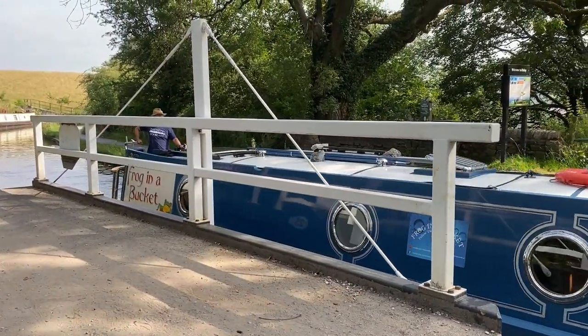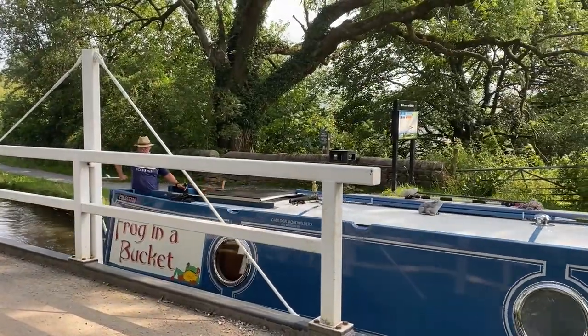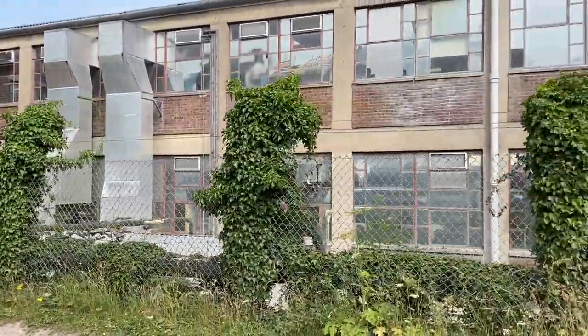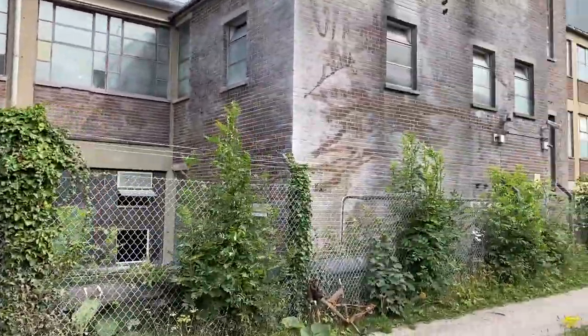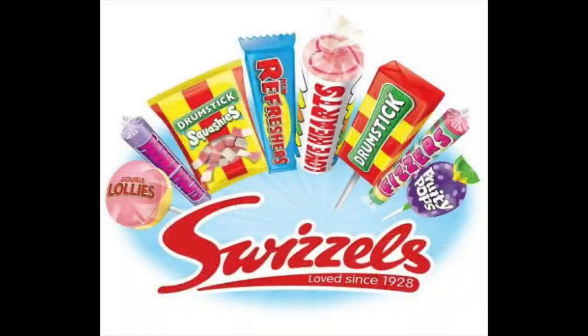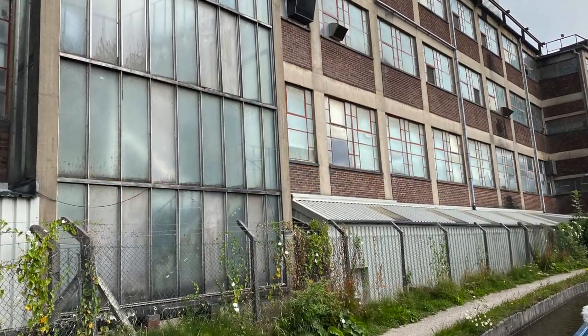When we reach New Mills, we pass the factory of Swizzles, one of the oldest sweet companies in the world, who have been making sweets since 1928 and moved here in 1940 following the Blitz in London. They are famous for such brands as Palmer Violets and invented Love Hearts and Drumsticks, amongst others. There really was a heady smell of sweets in the air.